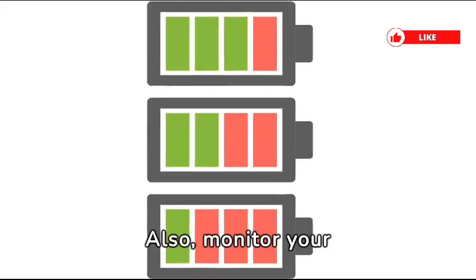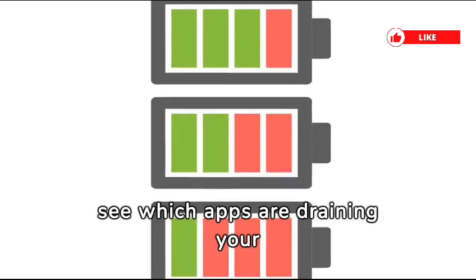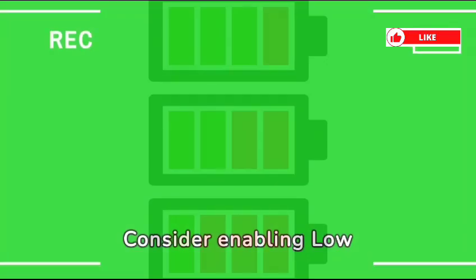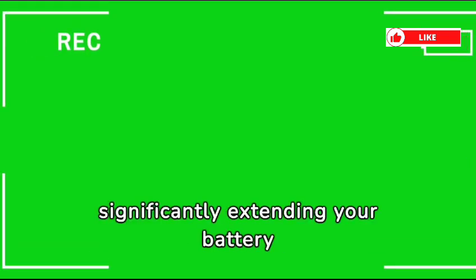Also, monitor your battery usage. Dive into settings to see which apps are draining your battery and manage them wisely. Consider enabling low power mode. It reduces background activity and fetches less data, significantly extending your battery life when needed.